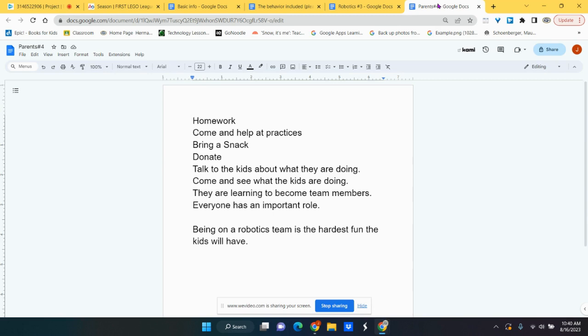Bring a snack. The teams always love to have snacks. Donate if you run a business or work at a business that can help build our program. I know we need more Spike Prime robots for the FLL portion of our league. And I know Amelia is always looking for donations for her league as well.